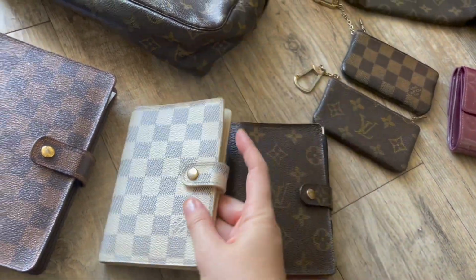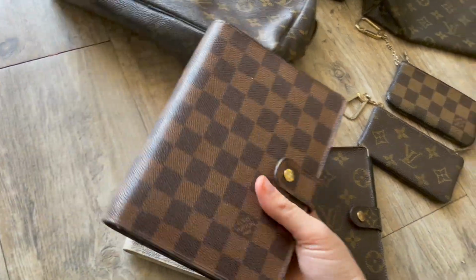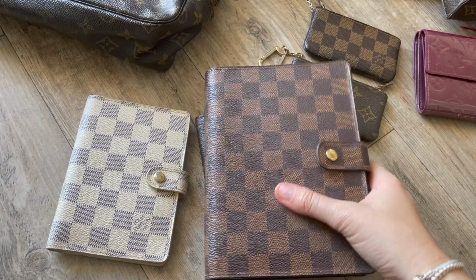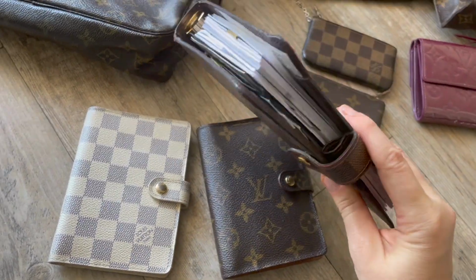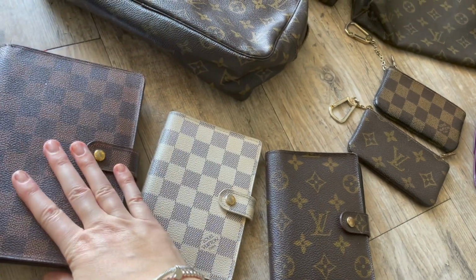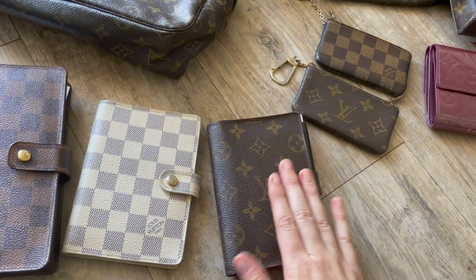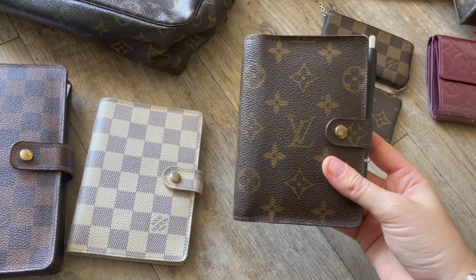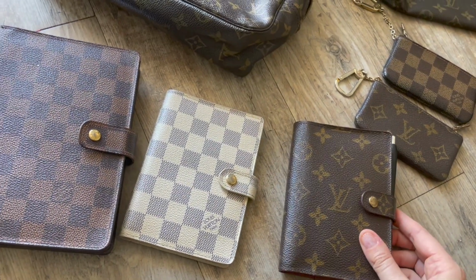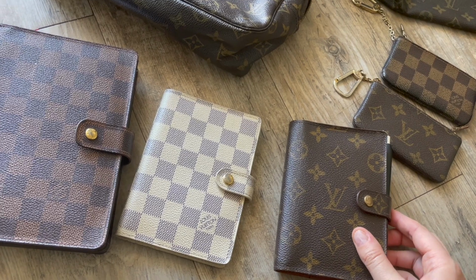I got this one first and then actually got this one next because I just wanted a bigger space to plan. I found this was too tiny for me. I wasn't using it. So I swapped into this and love it. Love the organization. This is the perfect size for me to plan. However, it doesn't fit into all my handbags. This one does. So I found inserts that fit and I got them and I've been using this, loving it.